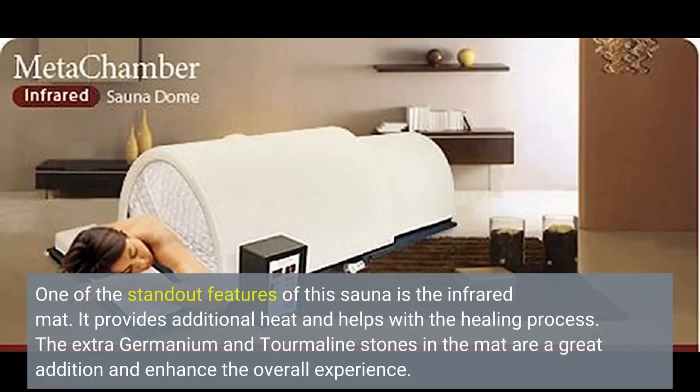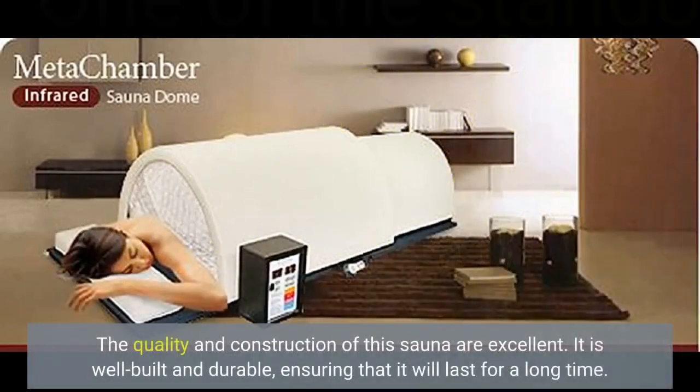It provides additional heat and helps with the healing process. The extra germanium and tourmaline stones in the mat are a great addition and enhance the overall experience. The quality and construction of this sauna are excellent. It is well built and durable, ensuring that it will last for a long time.